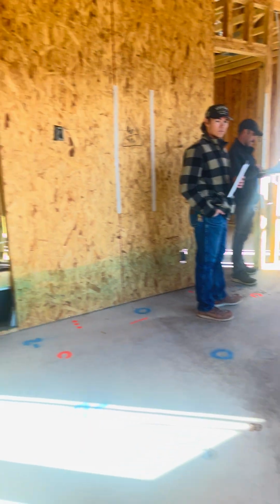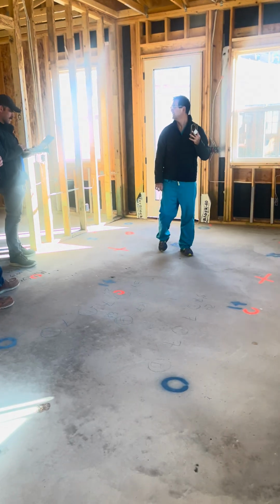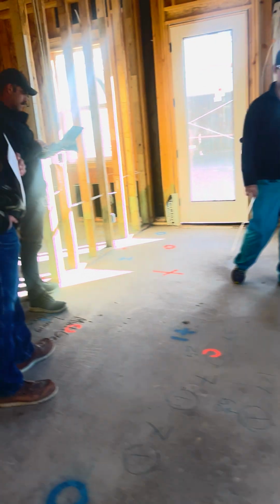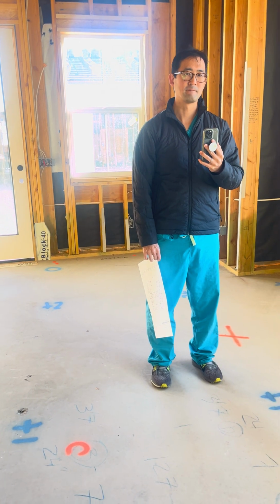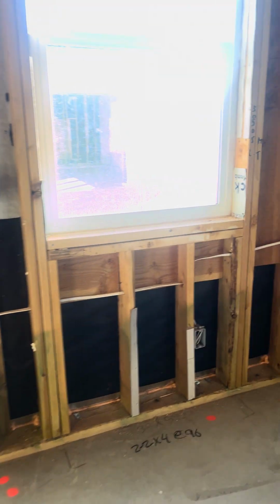It's big. What are you guys using this room for? This will probably be a teen hangout room, like a game room, something kind of like that rental I stayed at. This is gonna be amazing. This space is so nice.